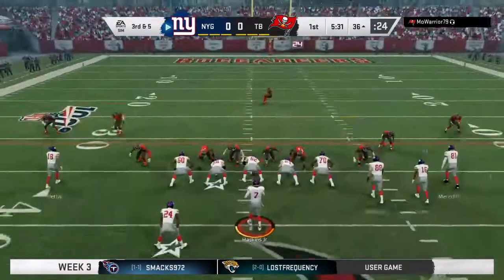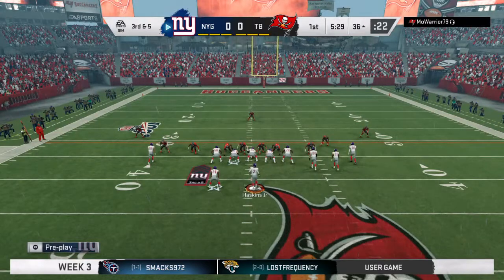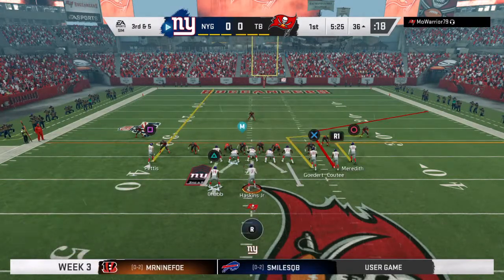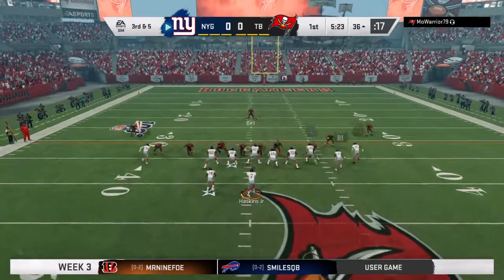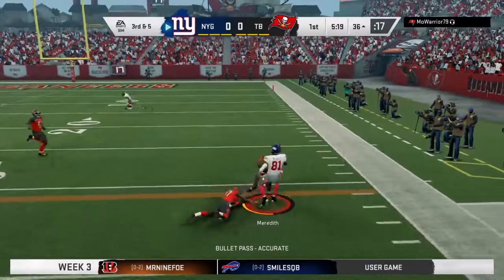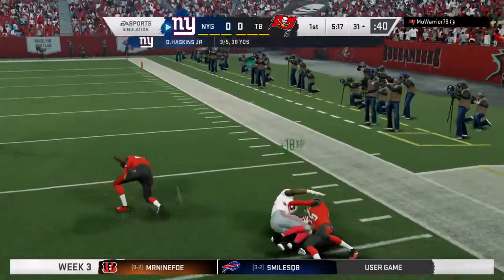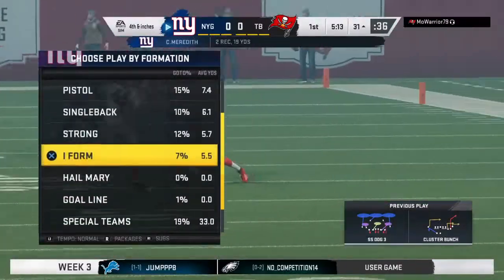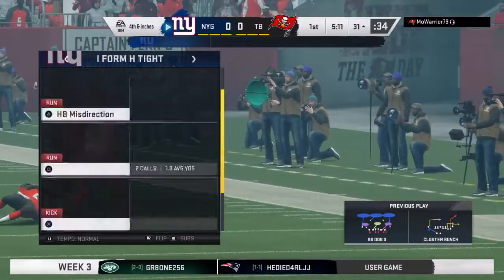Here comes the 7th play of this opening drive. They've moved it well, but here's 3rd down. From the gun, Haskins on 3rd down. That's caught by Meredith, right side. And boy, he is very close to a first down, but from where they're spotting that football, he's going to be a foot or so short.